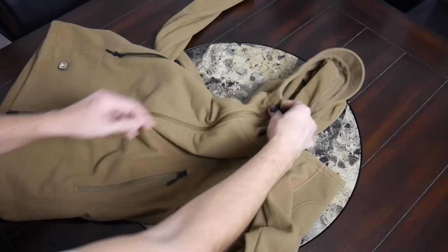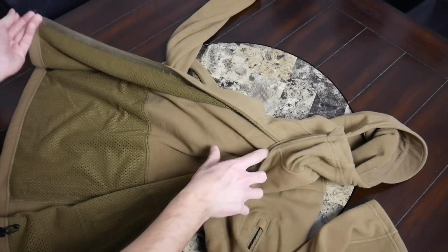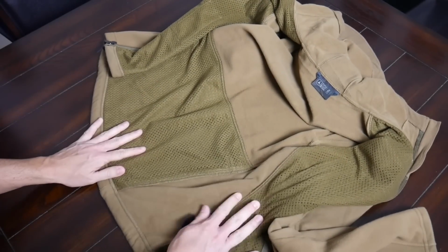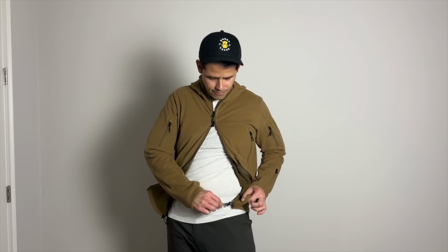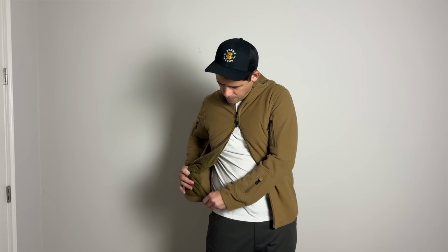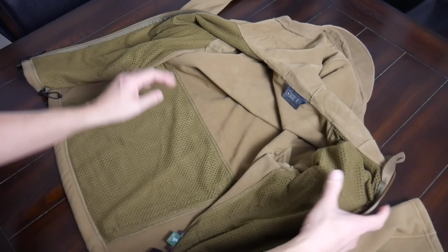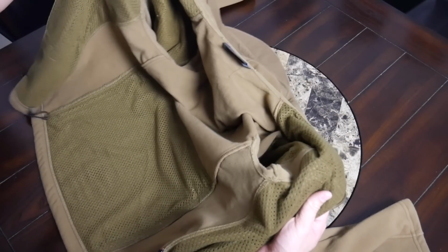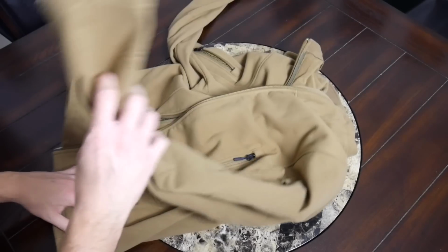Opening it up, again, you have the zipper from either direction. You can open it all the way, and then on the inside you can see that it's got the ability to be pulled tighter to help maintain that heat inside of the jacket. And pretty standard layout on the inside, no added organization here. It's mostly on the outside, which I think works pretty well. And so in general, this has been a great experience so far.